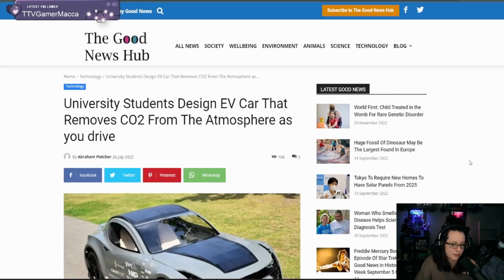This is pretty cool. I know there's other tech out there that's starting to scratch the surface of removing the CO2 that we're putting into the atmosphere and things like that.